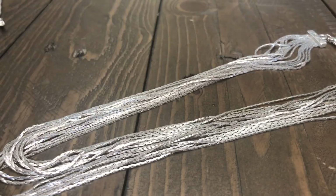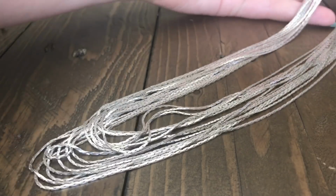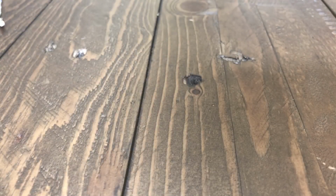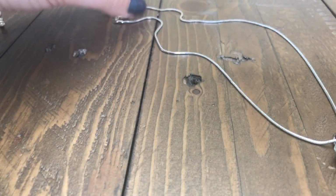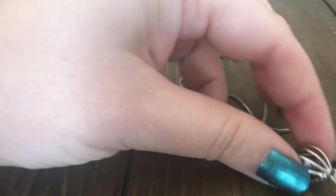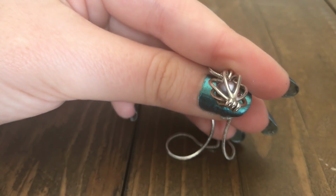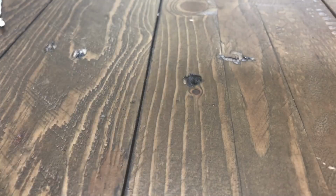So there was this necklace in there. This is from Express, so it is not vintage or anything, but it's a really nice necklace. That one I could actually see myself wearing too. This one I thought was cute. It is not marked that it's sterling or anything. It has a bead in a cage, a purple bead in a little cage. And I just thought that was really neat, so I like that.